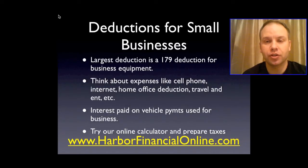The biggest deduction for a small business would be a Section 179 deduction for business equipment. This is going to allow you to basically write off the cost of that piece of equipment right away instead of depreciating it, say, over a period of 5 years. This will let you deduct the full amount of that item right away.